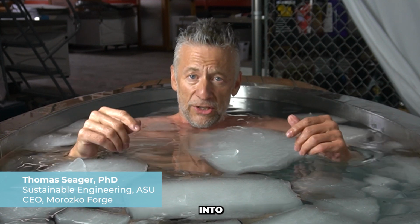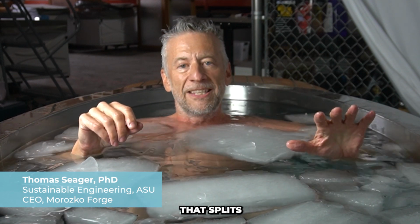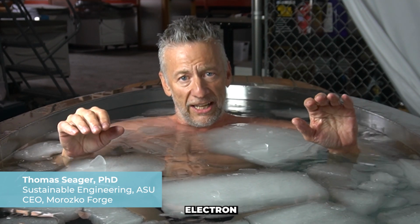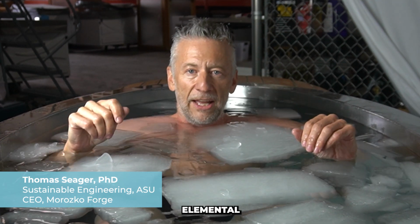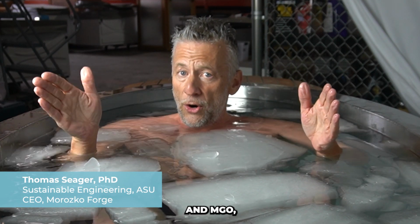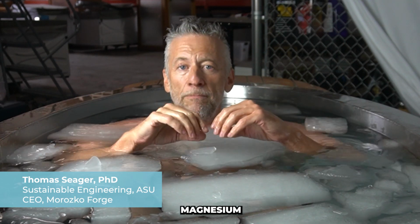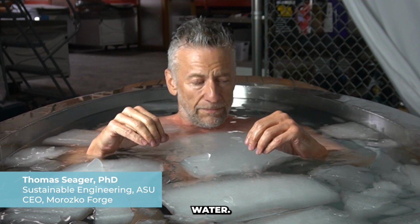To get the hydrogen into the water, there are two mechanisms. One is electricity, electrolysis of water that splits the H2O into H2 and O2. The hydrogen gas dominates the activity of the electron after the electrolysis of water, but there's another way to do it, and that is with elemental magnesium. Elemental magnesium is such a strong donor of electrons that it will split water into H2 and MgO, kicking the hydrogen off and creating the reducing agent of hydrogen gas. Plus, if you're drinking it, you get a magnesium benefit from the residual magnesium that might come from your H2 tab that's left in your water.